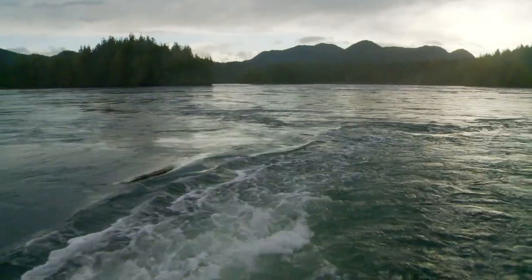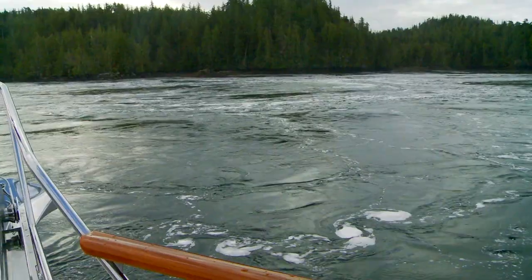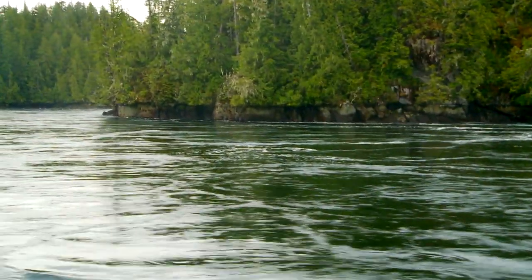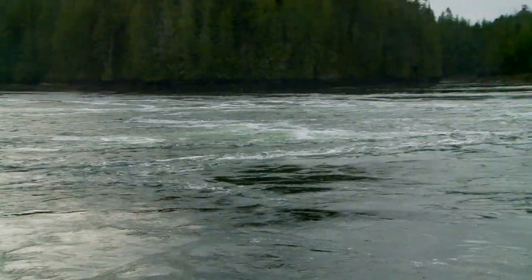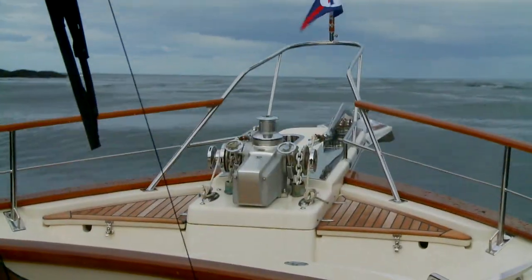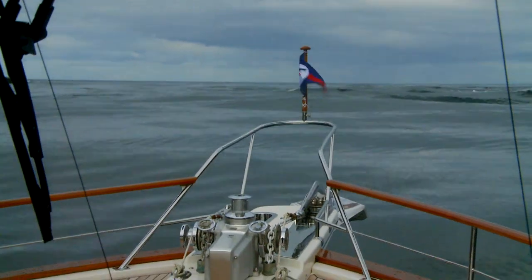After 1 hour, we turn downstream and are carried along on the powerful current flowing towards the open sea. The incoming ocean tide creates steep waves where the two bodies of water meet.